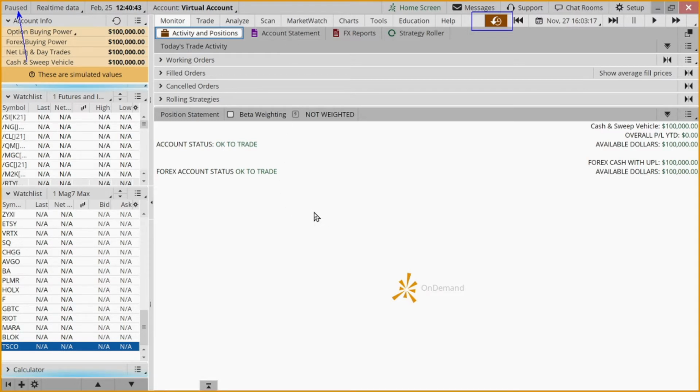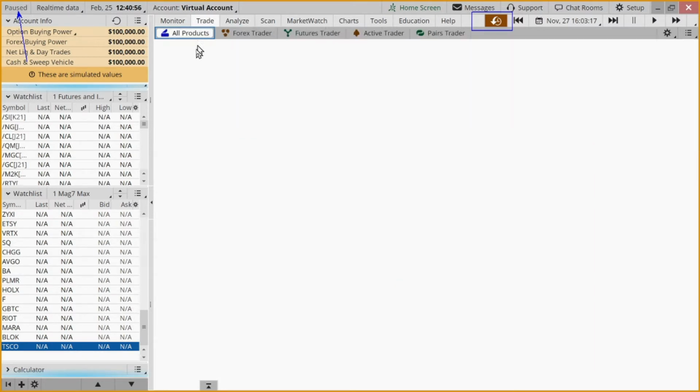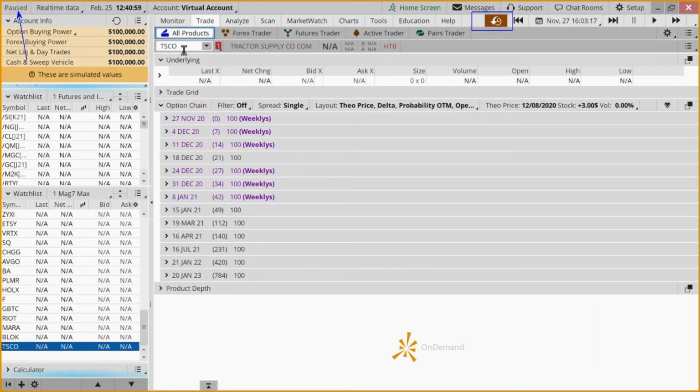A couple of other things that we want to be taking into consideration as we get ready to work on this is I can trade options with this. I can go over here to the option desk. Let's put in a ticker. There we go, TSCO. As you can see, TSCO now has options that go back to 27 November. They have weekly options, so I can trade options, but I will have another video up, that I haven't produced yet, talking about how you use this tool to trade options.